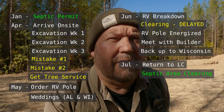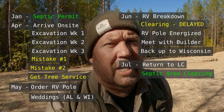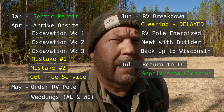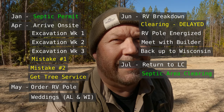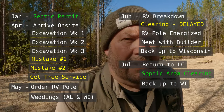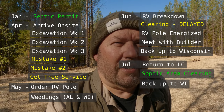So yay, finally got a bunch of work done. Week 4 of the excavation series has completed successfully. I'm real happy with the result. Unfortunately, I wasn't able to get the septic installer back here in July before I had to go back up to Wisconsin yet again for another trip. So back up to Wisconsin to do some more family and friend stuff.